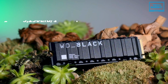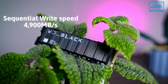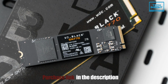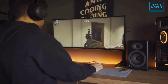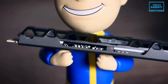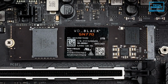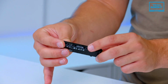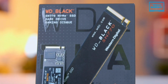This new SN770 reaches sequential read and write speeds of 5150 MB per second and 4900 MB per second respectively, which is fantastic in this lower price range. With the PCIe Gen 4 interface, the SN770 boosts in-game responsiveness, reduces stutter, and provides smooth streaming for noticeable performance boost. It is also backwards compatible with PCIe Gen 3. The SN770 comes with advanced thermal management technology that helps maintain consistent performance. Plus, this reliable drive comes in an M.2 SSD form factor for compatibility with modern motherboards and laptops. So for the listed price, the WD Black SN770 is hard to beat in terms of both performance and reliability.